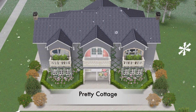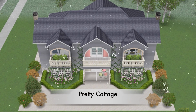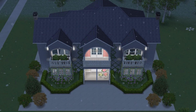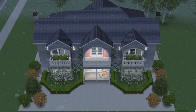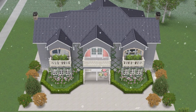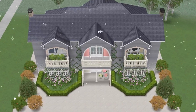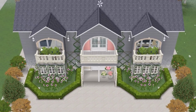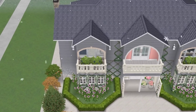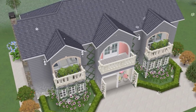Hello everyone, welcome back. I built a little cottage and it's filled with all the love and all the goodness that you can expect. It's Christmas season in my Sims town. Obviously it's that time of the year, so prior to Christmas we're celebrating Thanksgiving in this house right now. The LaBeouf family is in here having a wonderful time. We'll see them in a minute.